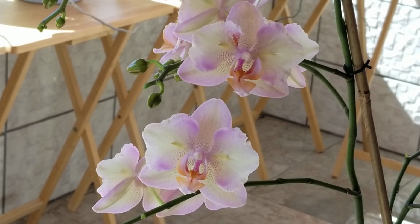And I could not wait to share with you the beautiful blooms on my Phal legato this year. There are 18 of these blooms. Each one of them is unique. This is a pyloric variety of legato. Each one of them is ruffled differently, and it's absolutely magnificent. And I have 10 more buds on this spike.